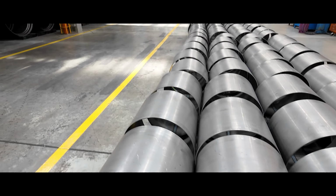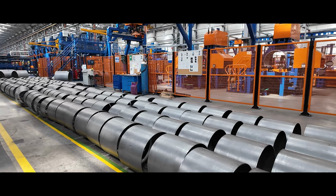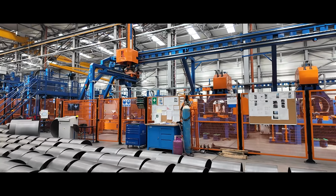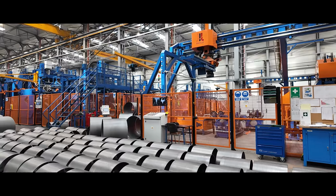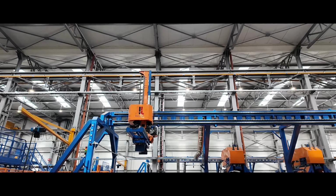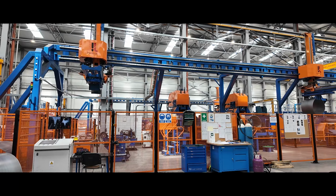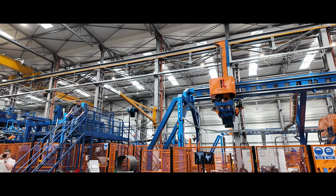Along with the running plates. So in order to have a full weld across the full width of the ring, we need to get those running plates. You can see the welding happening over there. You can see that we have videos of a machine working.